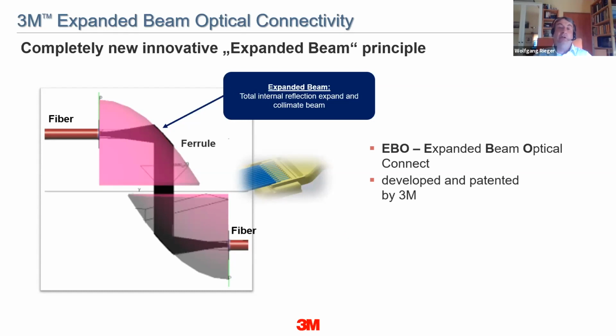This absolutely new and innovative expanded beam principle is shown here again in a schematic way. It was developed and patented by the company 3M and has therefore the name 3M EBO. EBO stands for Expanded Beam Optical Interconnect. With regard to this new technology, Rosenberger OSI entered already at an early stage into a close cooperation with 3M. The expanded beam principle is implemented here in a completely new way and with a precision not known until now.